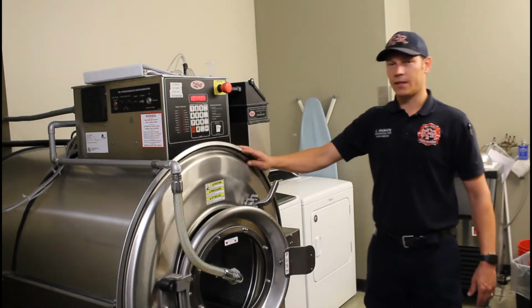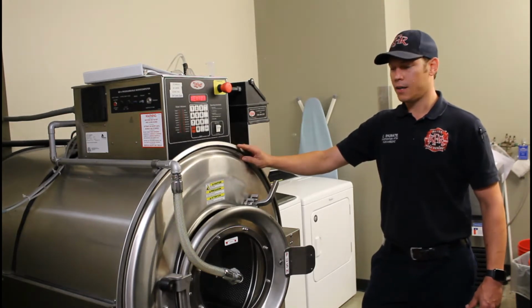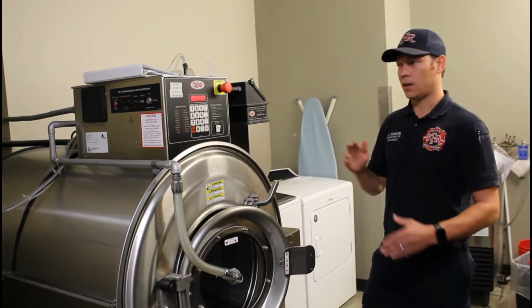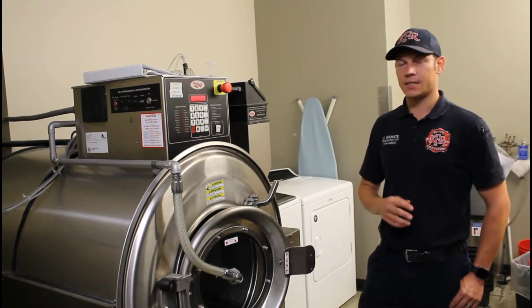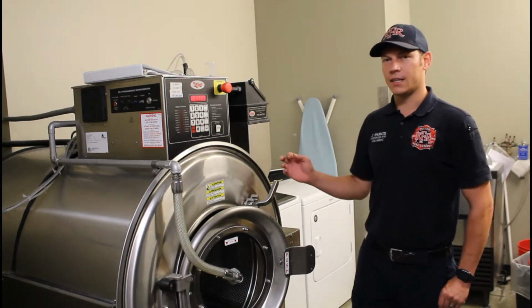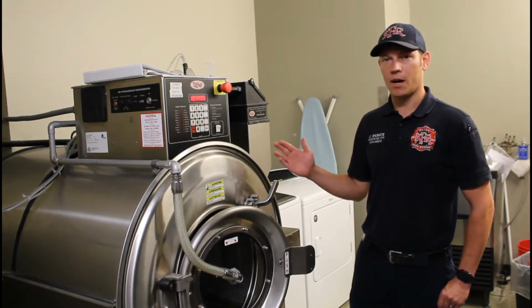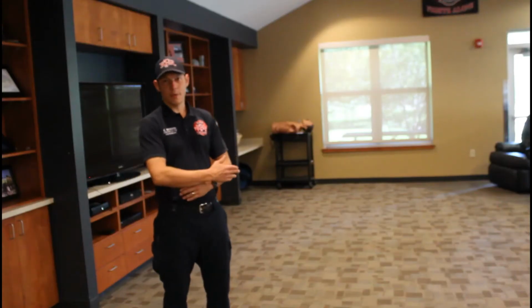This big one is called the extractor. This is what we use to wash our bunker gear after a fire. We use a special soap, a lot more of a rugged wash cycle, to make sure it takes any of the cancer-causing smoke, chemicals, and particulates out of our gear, so we don't have to worry about putting that stuff on later. So in here is what we call the day room.